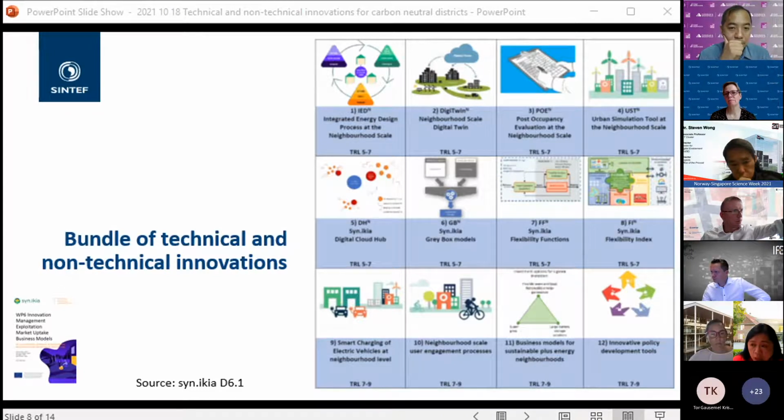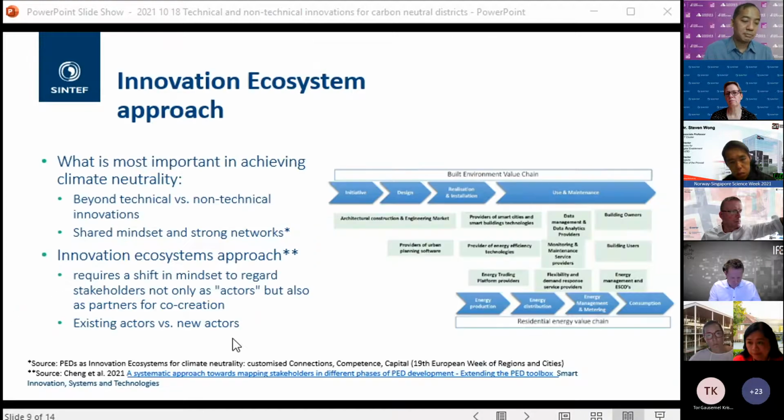It is also planned to have ICT tools such as the Digital Cloud Hub and also the urban simulation tool, again, instead of the building level only, to extend it to the neighborhood level. In the project, Sintef develops an innovation management approach to monitor and support the development of these innovations and to also systematically identify emerging ones.